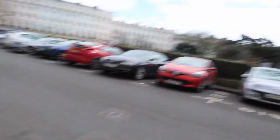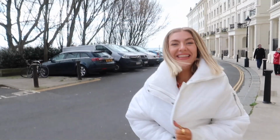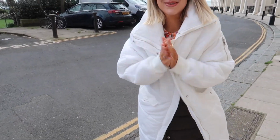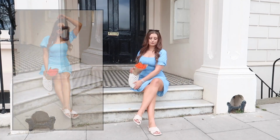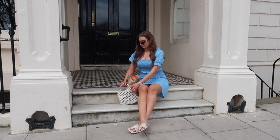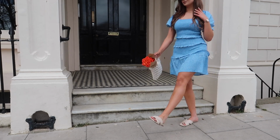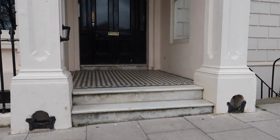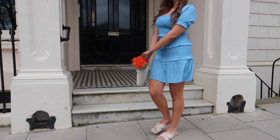This is Alice's look she's got on. Her outfit she needs to shoot. A little gilet and then my coat over the top, which I'm so jealous of right now. So we need to shoot because I'm freezing. Really long stride. Go.